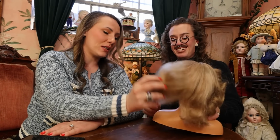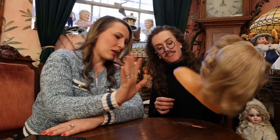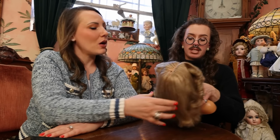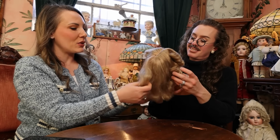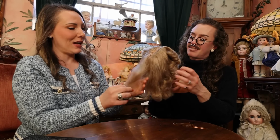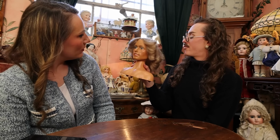This is from the 70s. Uh-oh, did they break? One of them did. I was too ambitious. It's okay. Flew too close to the sun? No, I paid $25 for this from Diane's Doll Shop, and it was a steal. That's amazing. But those cheekbones. She's got great facial structure. Beautiful. Very, very nice.